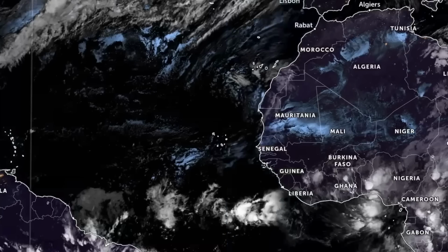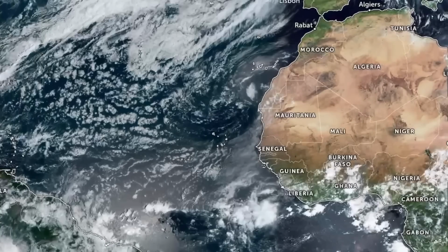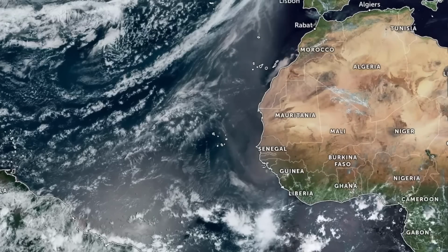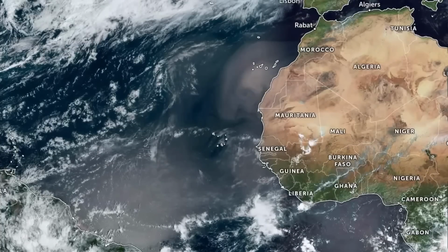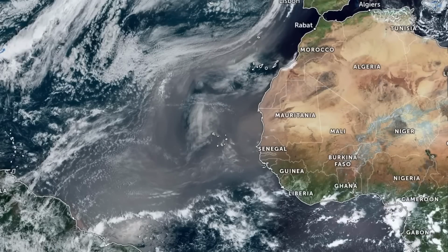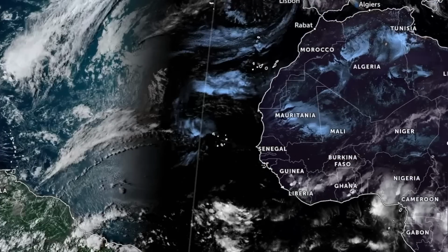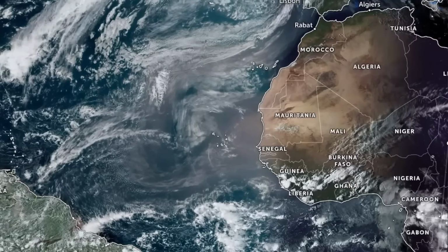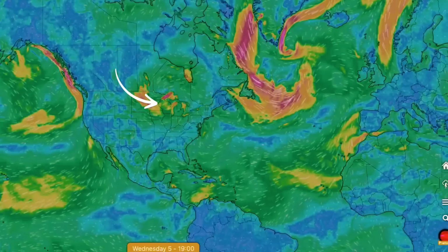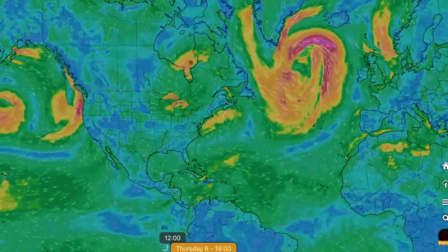Just some amazing images as we're watching some record-setting low pressure systems across the world. This could be one of them here. It's kind of been silent, not much moisture with it, but it is a deepening low, and it has now vacuumed Sahara dust out into the Atlantic. Amazing images brought to you by worldview.com. Having a look at windy.com, we do have quite a big system moving in for Tuesday and Wednesday.